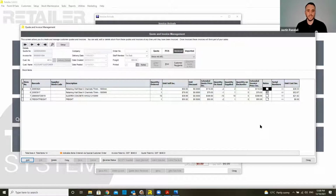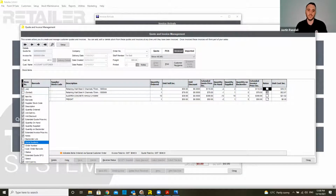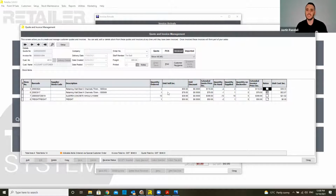And just further to that, you can also customize the info in this screen as well. You've obviously got serial numbers there, but if you don't need to see that, you can choose to show and hide those fields. And that goes for most things within the software as well, doesn't it? Yeah, absolutely. And we've seen customers use this in a bunch of ways.